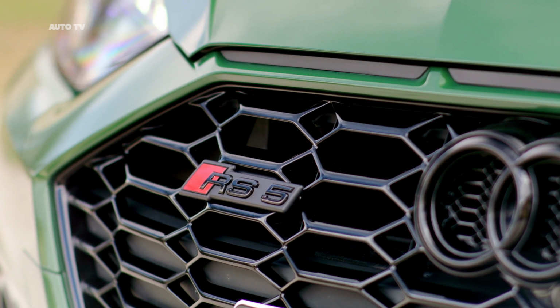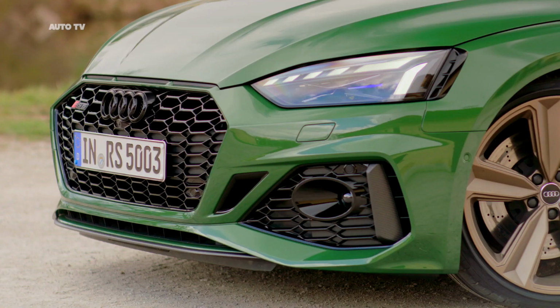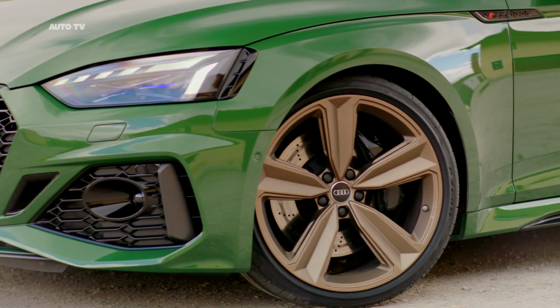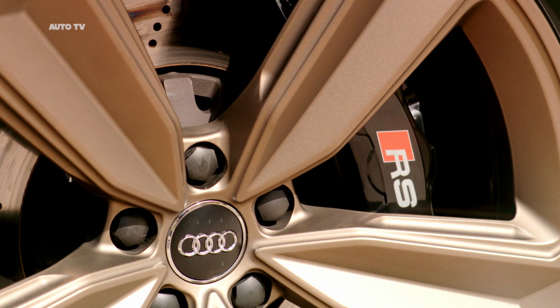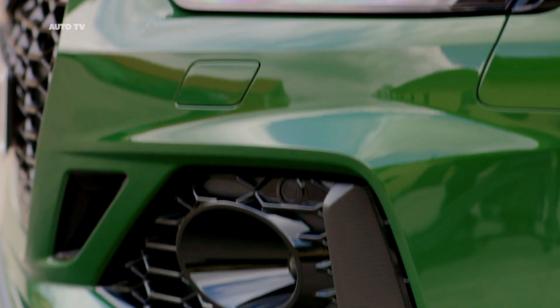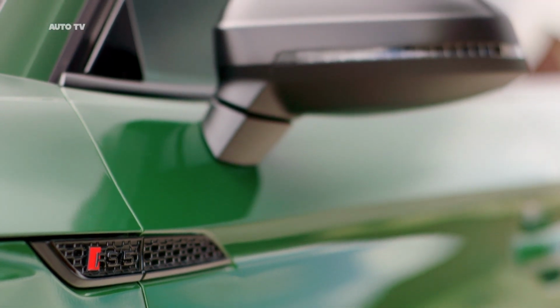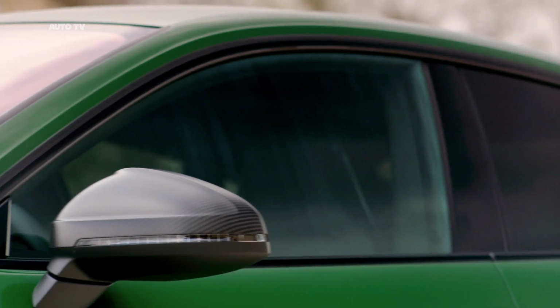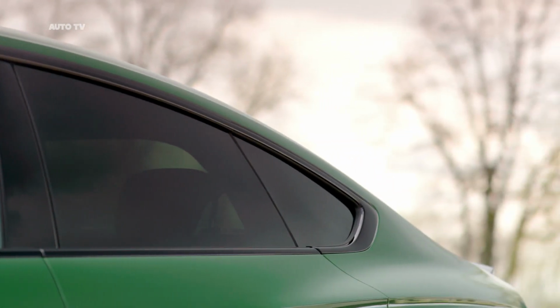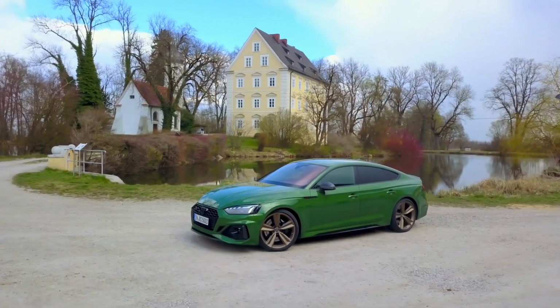You could assume that the RS5 Coupe and the RS5 Sportback are direct competitors, but actually it's not like that, because the RS5 Coupe is the more sporty version of the RS5 family. It's the only really coupe-shaped derivative that we have in our whole Audi portfolio, and especially the RS version, as the most sporty version, is a very special thing because of this fact. The RS5 Sportback, on the other hand, is the version with a higher amount of everyday usability, since it has a bigger luggage storage, for example, and also the four-door concept, which is obviously different to the coupe version.